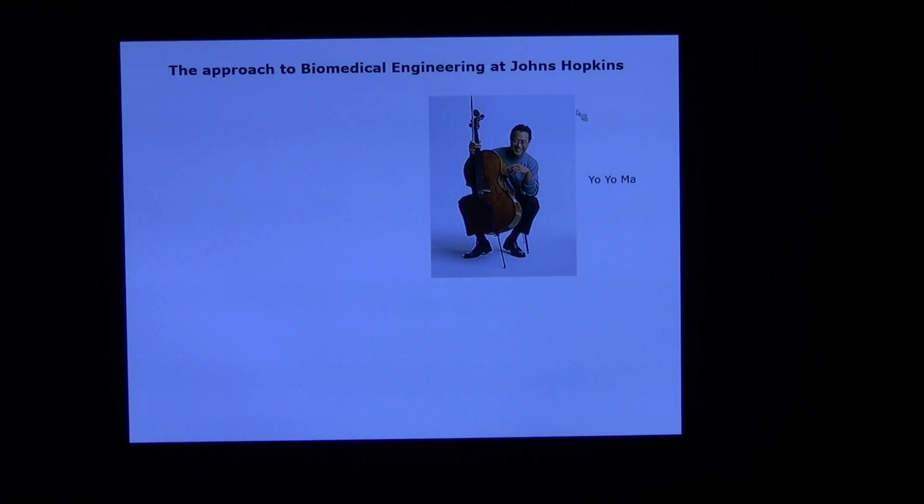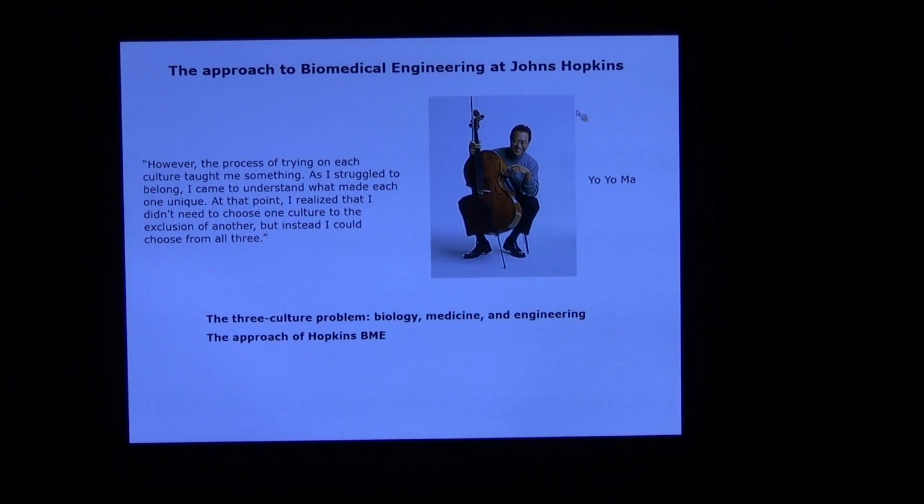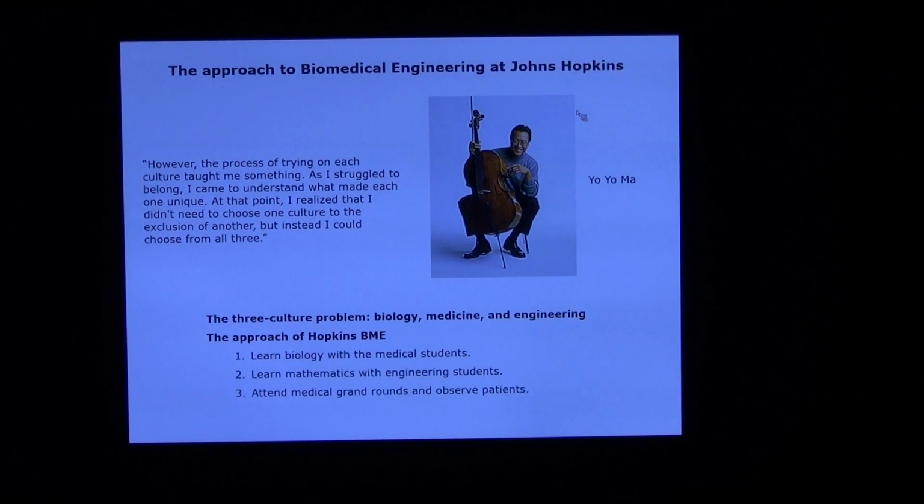So those are more quotes from the team. No, I'm going to skip that. But what I do want to emphasize here is that our BME department is really cool in that it combines three different kinds of problems. It combines biology problems, medicine problems, and engineering problems, and it's very unique that all three of them meet in the BME department of Johns Hopkins.